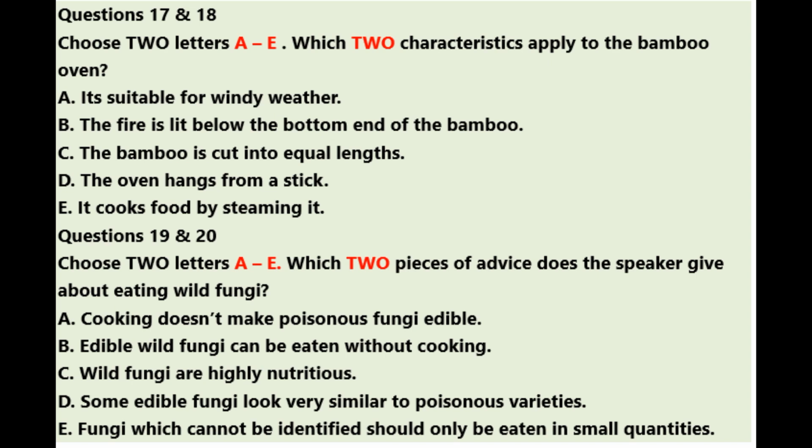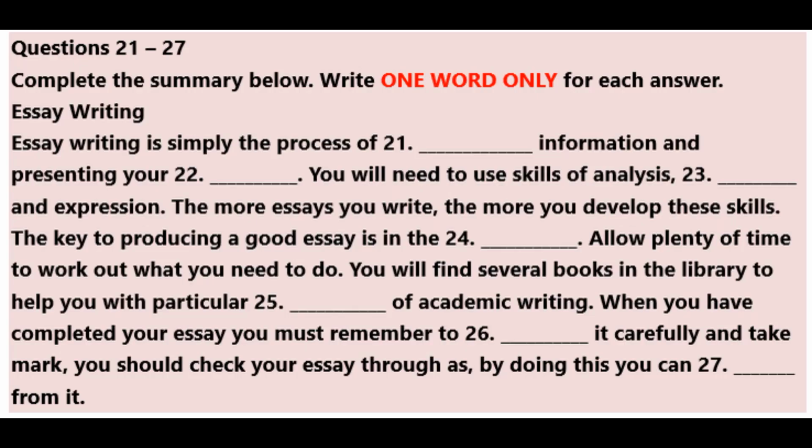That is the end of section 2. You now have half a minute to check your answers. Now turn to part 3. Part 3. You will hear a student, Alex, asking his tutor for advice about essay writing. You now have 30 seconds to read questions 21 to 27.